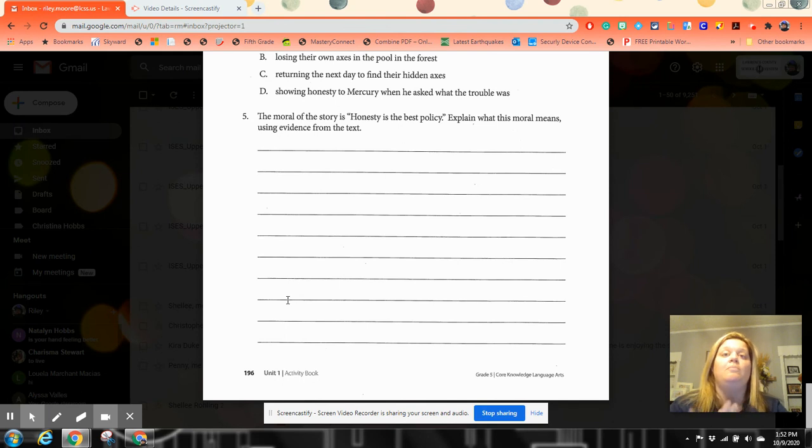What does this moral mean? What does honesty is the best policy mean to you? Okay, what does it mean? Yes, this is an opinion, but it can be wrong. Okay? What does honesty is the best policy mean? Okay? And tell me using text evidence also. So you're going to answer the question using your proof, and then you are going to use evidence from the text. Okay, that is passage 1. That's for Monday.